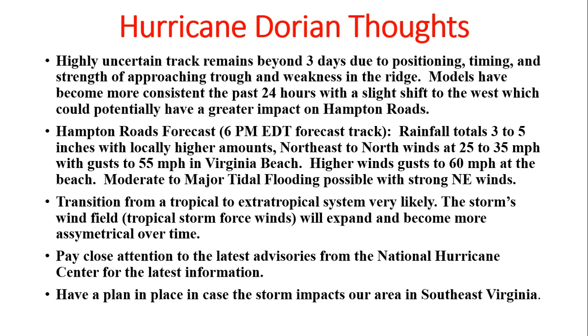Pay close attention to the latest advisories from the National Hurricane Center for the latest information. And then have a plan in place in case the storm impacts our area in Southeast Virginia. Don't wait to the last minute. Make sure you have enough water. Prepare for power outages, because that's a definite possibility with those kind of winds. We could see power outages, so you want to have a plan in place.